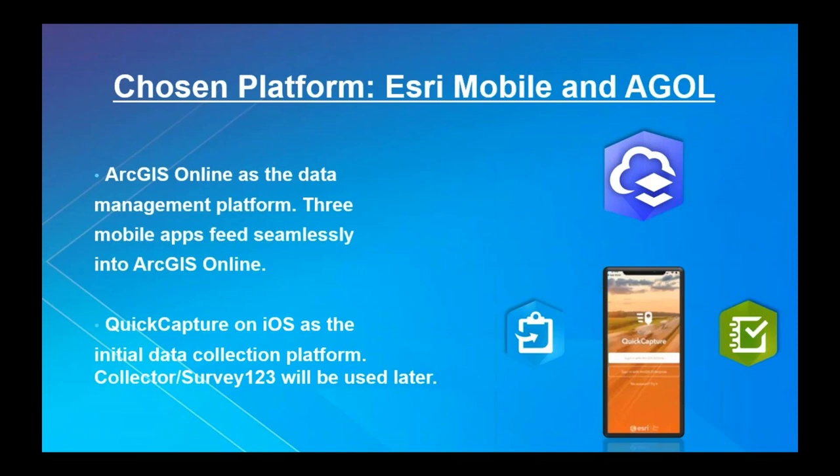So in all, the data from all three of these apps is fed into ArcGIS Online seamlessly. You don't have to do anything different. And they all can run on the same platform. The Vineyard chose to run it on iOS, but you could easily run all three of them on Android too. So that flexibility really made it the ideal choice for this application in terms of data collection and data management.